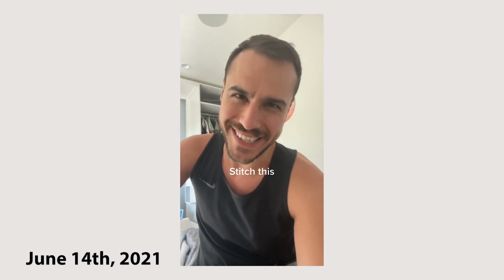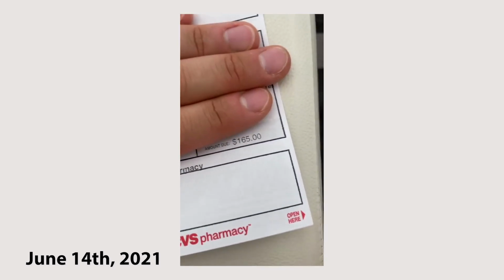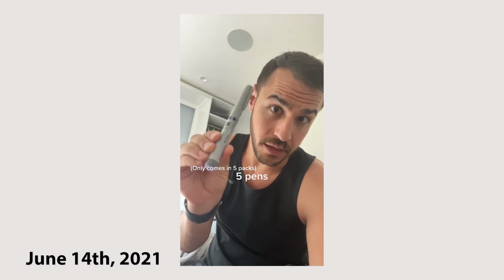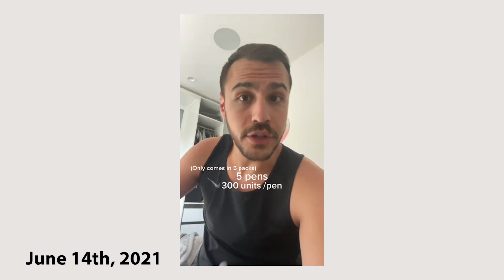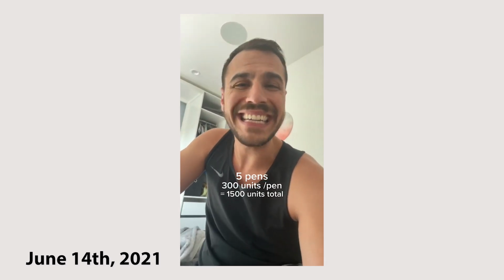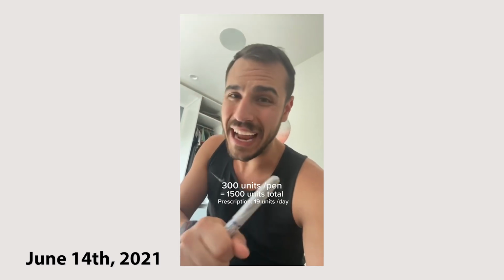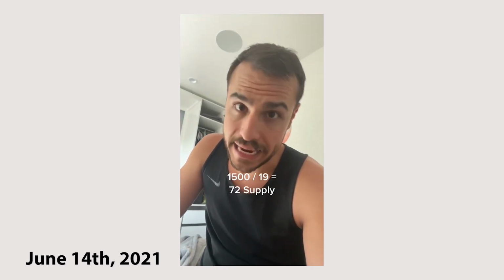Hey, type 1 diabetic, and today we're talking about terrible drug prices. I just got back from CVS, and I spent $165 on insulin today. Yep, right there. Now let's talk about why it's messed up. Because I got a pack of 5 of these insulin pens. Each one has 300 units, so that means 1,500 units. I'm asked to take 19 units a day. That comes out to, if you divide the 1,500 by 19 units, a 72-day supply.